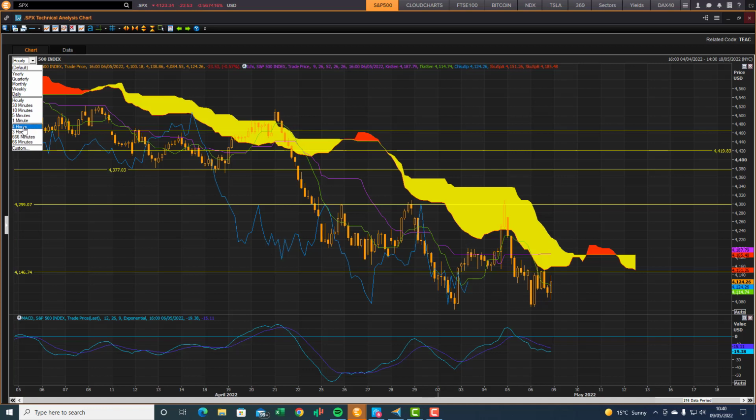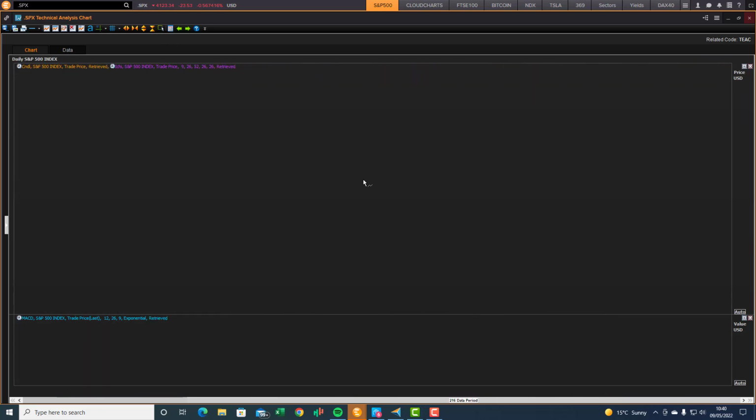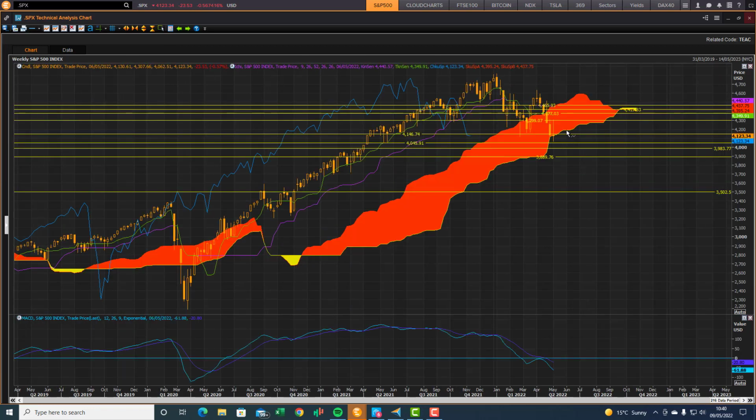Daily is bearish. 4-hour is bearish. Hourly is bearish, daily is bearish now as well, and then the weekly is moving into bearish territory if we slice below the bottom end of the cloud. So absolutely critical week ahead for a rebound to take place at the bottom end of the cloud. Otherwise the weekly outlook on the Ichimoku cloud is changing back to bearish from bullish long term.